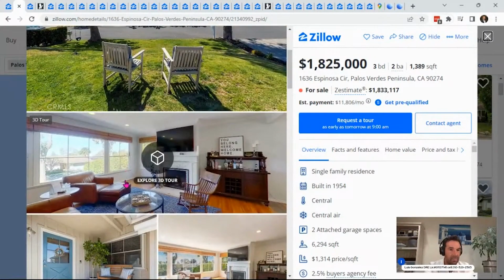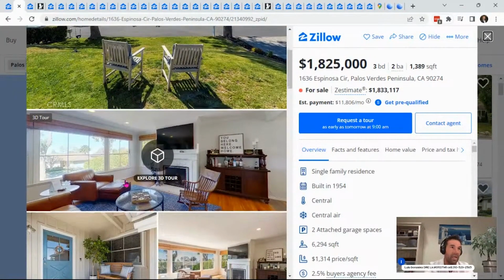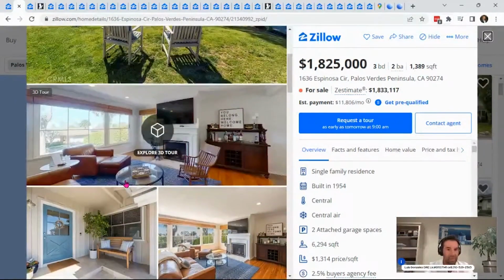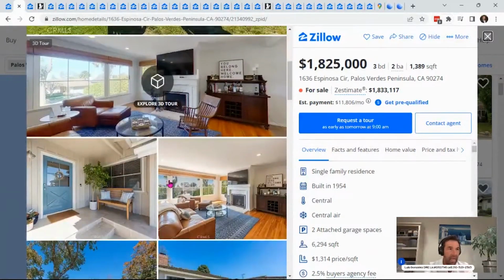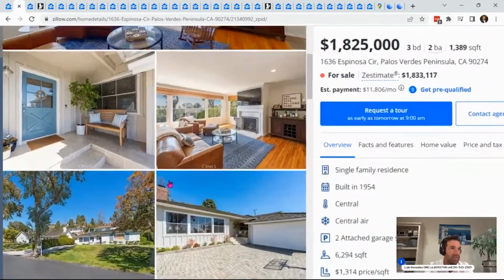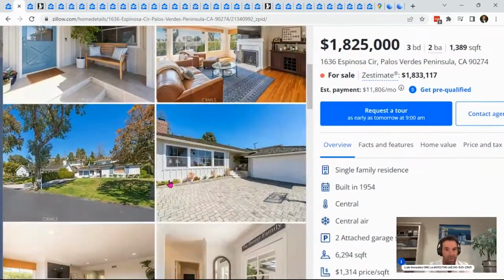It is a great location, absolutely great location, Palos Verdes Peninsula area. It did have a price reduction from its original sale. It had an open house this weekend, and it had a lot of activity from what I do know.